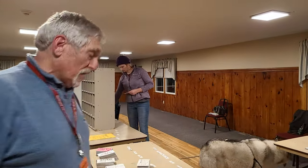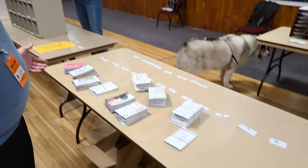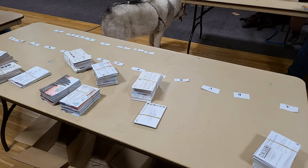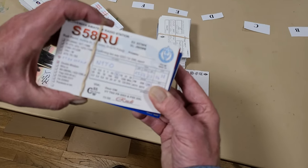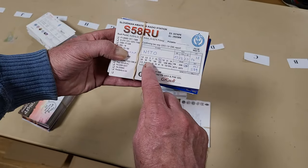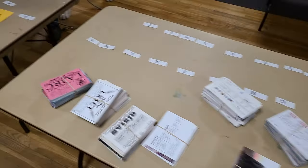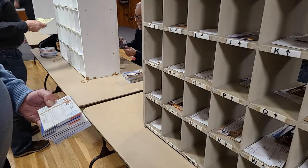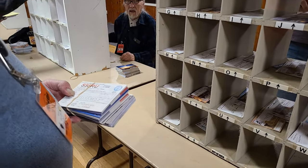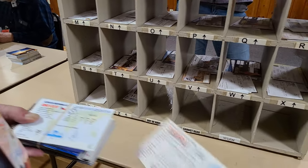All right. So, Eric, KB1J, is the W1 QSL manager. He brings us boxes of cards that are unsorted. All of these are destined for hams in the one call area. For instance, this is a card that's destined for N1TO. We take these cards and we sort them out for each of the incoming managers who take one letter in the alphabet. So for instance, N1TO goes in the T box.